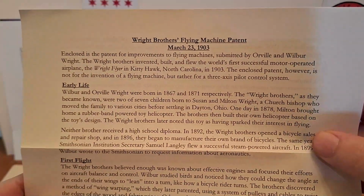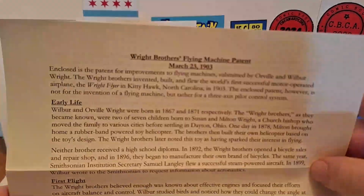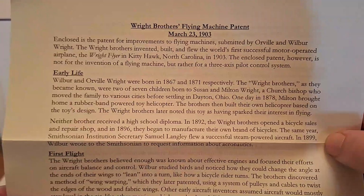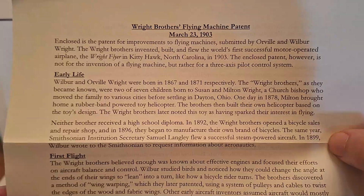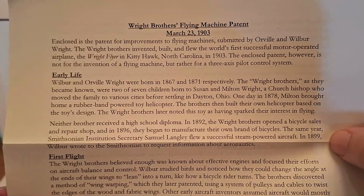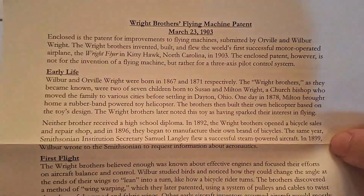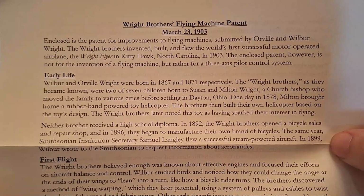Enclosed is the patent for improvements. Mind you, improvements to flying machines, aka they actually left the ground. Submitted by Orville and Wilbur Wright. The Wright brothers invented, built, and flew the world's first successful motor-operated airplane, the Wright Flyer, in Kitty Hawk, North Carolina in 1903. The enclosed patent, however, is not for the invention of a flying machine, obviously not because those had been around, but rather for a three-axis pilot control system.